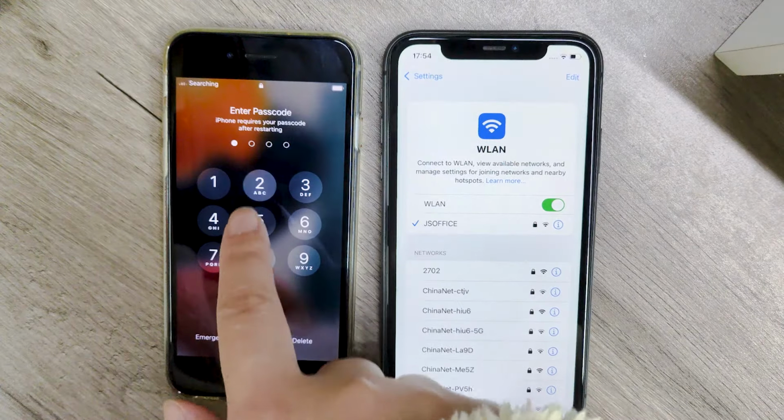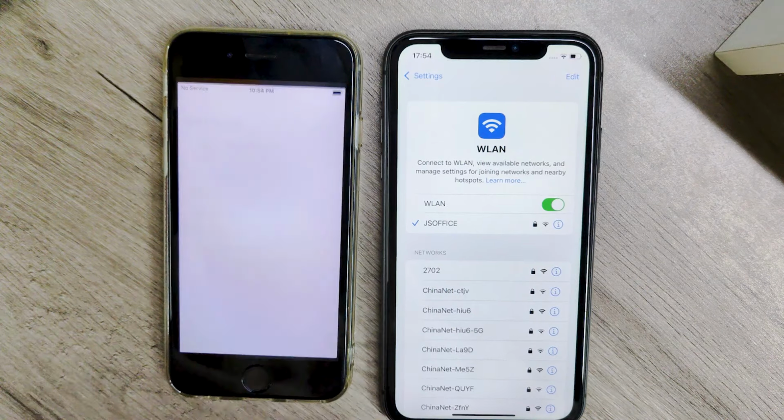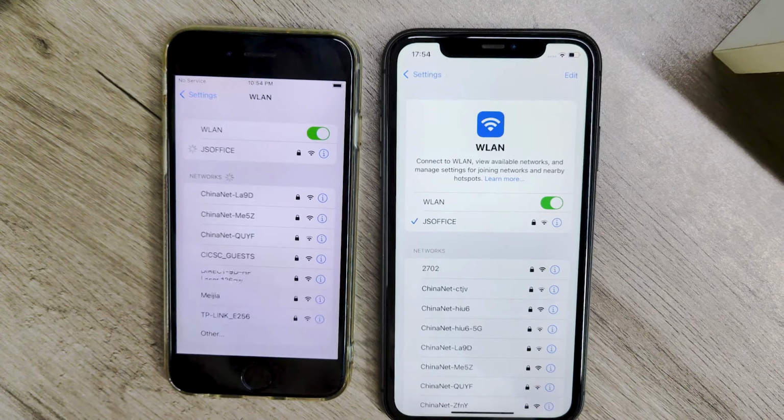If other devices are also experiencing connectivity issues, the problem might lie with your router or internet service provider. In such cases, check your router or contact your ISP for assistance.